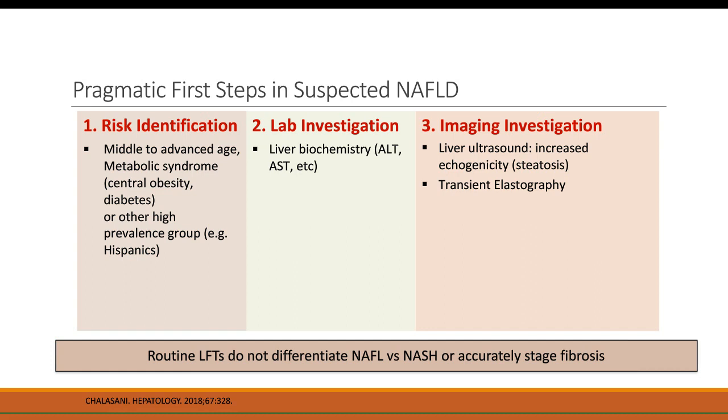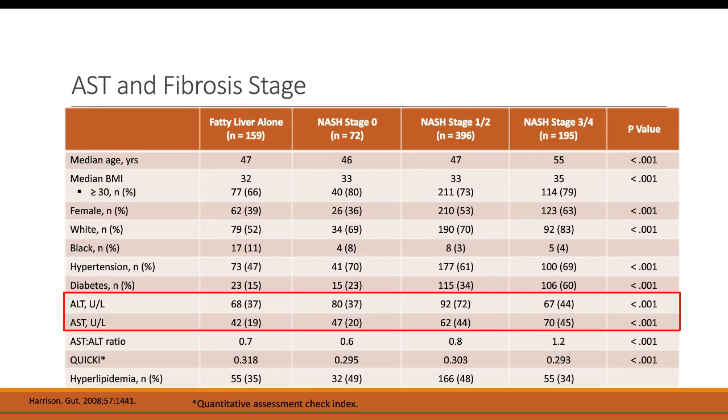So I just want to highlight a couple of these. This is some work that I did. Now it's getting pretty old, about 12 years ago, published this in Gut, where I looked at a large population of fatty liver patients, and I broke them down into fatty liver alone, NASH with no fibrosis, NASH with stage 1 to 2 disease, and then advanced disease with F3, F4 fibrosis. And I hone in on the laboratory data, particularly ALT and AST. And this illustrates the point I made just a moment ago, that ALT is predominant over AST in the setting of fatty liver alone and mild liver disease.